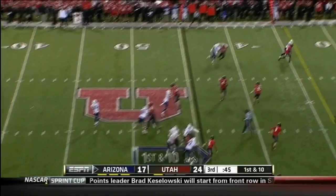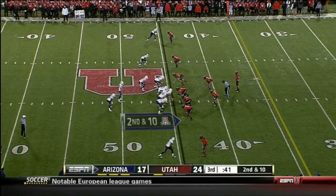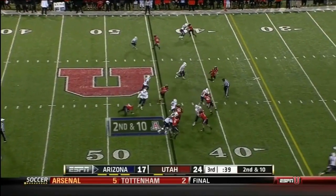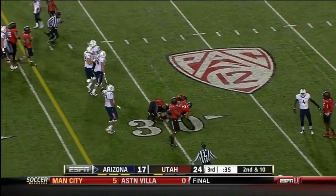Press man coverage on the edge. Throwing the wheel route. Hill couldn't pull it in. 10. 7 in the box. They run right at it. Offensive line gets the job done. Kadeem Carey with a first down to the 30.